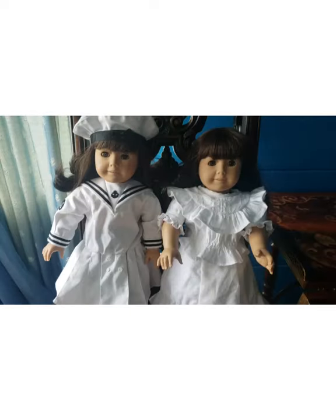And last are the two Sammys. Okay, now Samantha on the left is clearly taller than Samantha on the right. They say 18-inch dolls, but they're not all technically 18-inch. Some of them are a little shorter. Some of them are a little taller. It just depends. My understanding is that things were sourced from all over the place, especially in early years.